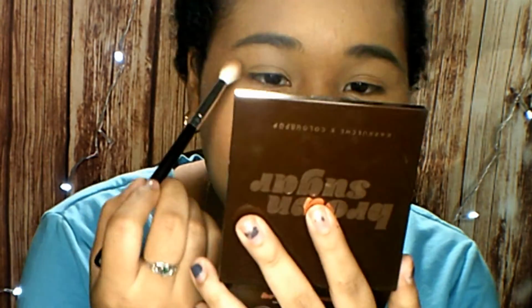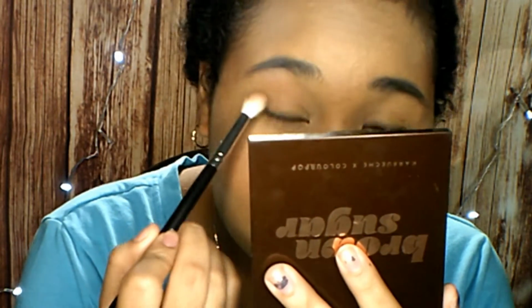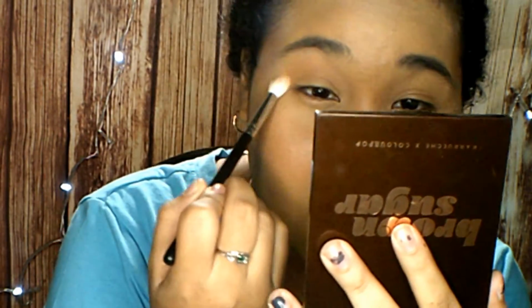Now, Colourpop shadows are a little bit more dusty than most shadows are, but they are just as pigmented. That's a nice transition color. It's not too dark and it's not too light. It's kind of like my skin tone, but more warm toned, and I do like that effect right now.